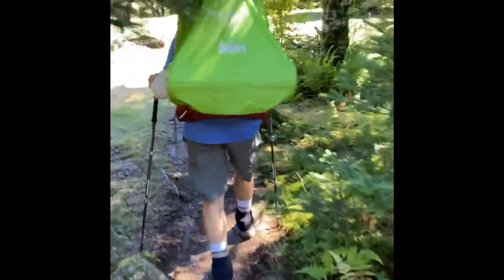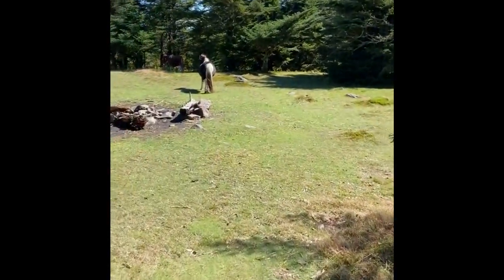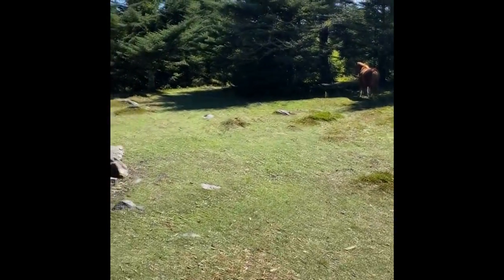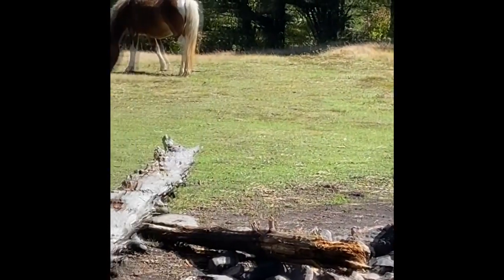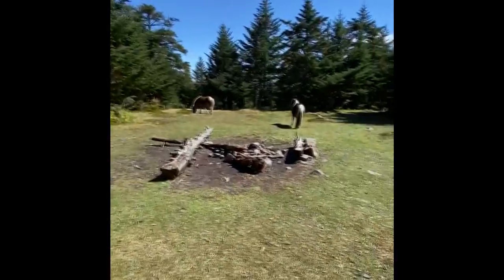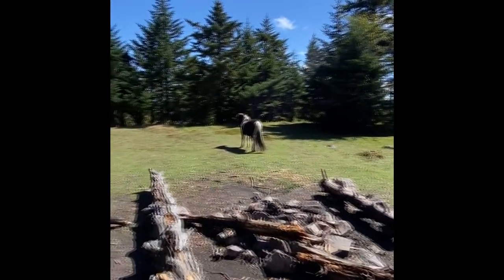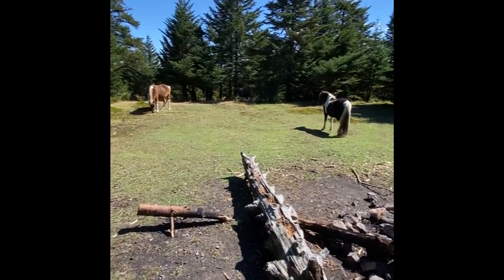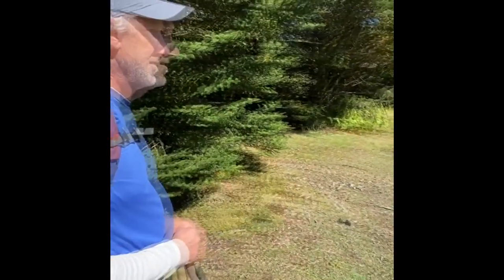So after summiting Mount Rogers, which is the highest point in Virginia, we came down. We're now in Grayson Highlands State Park, where these wild horses live. Look at those fellas. They're as wild as they come. They haven't even acknowledged us. I wouldn't get too close to them. They don't seem like they're pets. They're kind of halfway in between a miniature horse and a regular horse. Anyway, there's several of them out here. Therefore you find horse manure all over the trail. There's a pile of it.